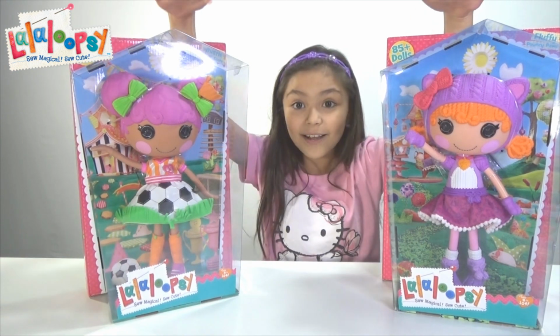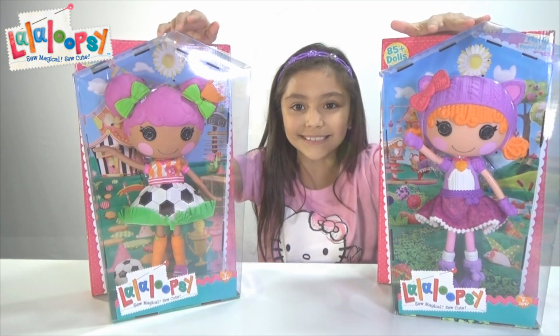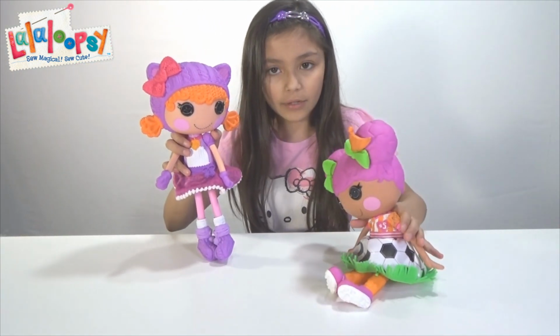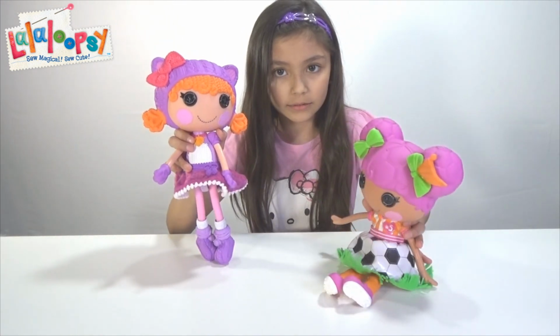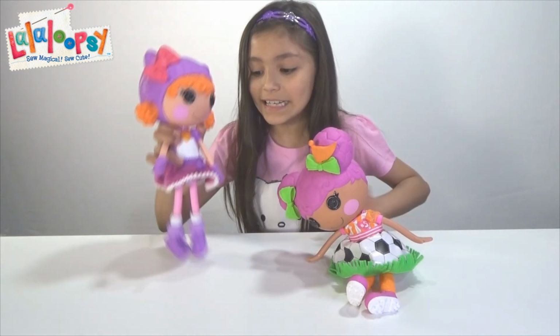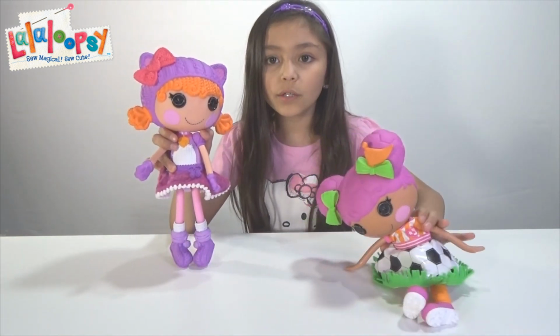So let's get opening. These two are so adorable. Here they are out of the box. They're so cute. So I want to start out with Fluffy Pouncy Paws. Here. Whistle Kick and Score, will you sit? She's falling. So she is so adorable.